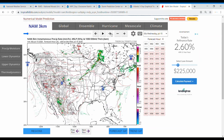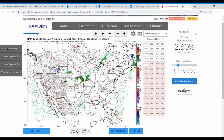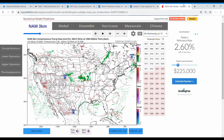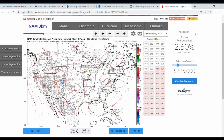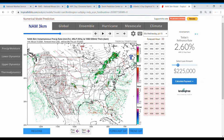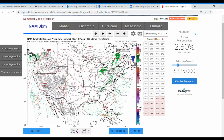So let's start in here. You have just more thunderstorms getting generated in those slight risk areas. As you see, right in here, more of those thunderstorms forming in there. Some pretty intense bow echoes as well. Then of course you have another round in here in that other slight risk. So everything's kind of falling into place when it comes to the National Weather Service compared to the NAM models.